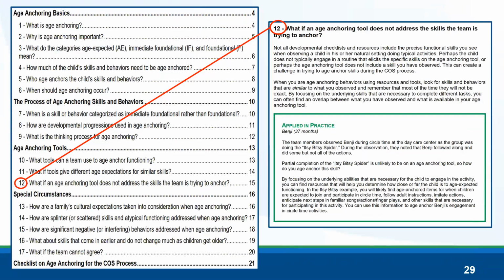So you can work through the applied practice. I will tell you how we've been using this in some of our programs: taking a question at a time and really just using it as part of ongoing professional development. Some of our programs will use it at a staff meeting where they're working through the different questions that are included in the age anchoring guidance, really to try to facilitate some standardization and some common practice and understanding, and certainly addressing some of those sticky wickets, if you will, with regards to age anchoring.